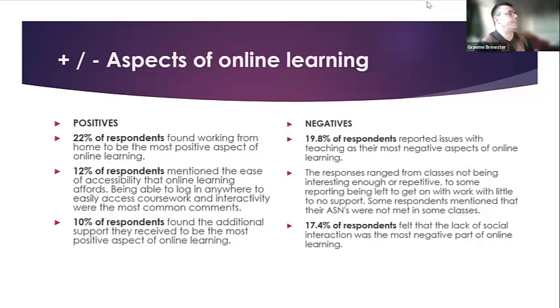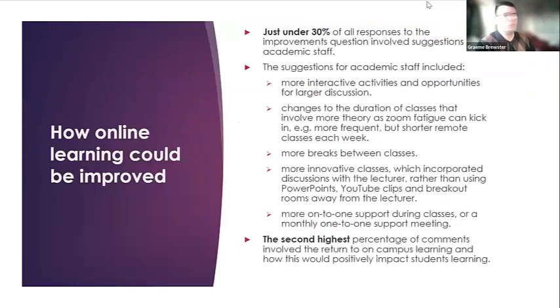How online learning could be improved. About 30% of respondents gave suggested improvements which focus upon learning and teaching. Some of the examples were around changing the duration of classes so that students avoid Zoom fatigue, more innovative classes which incorporated discussions with the lecturer rather than relying upon PowerPoints, YouTube clips and breakout rooms away from the lecturer. And what's quite interesting, more one-to-one support during classes or a monthly catch-up support meeting.